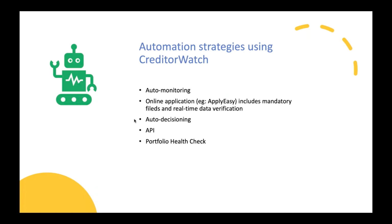API, of course, is the ultimate goal that everyone should be moving towards, and we're seeing more and more companies start to take advantage of our APIs. What that is doing is allowing CreditorWatch, for example, or Apply Easy to talk directly with your ERP or your decisioning system or your finance system, whatever industry or business you are in. Utilizing the API pushes correct information from CreditorWatch or Apply Easy directly into your system.